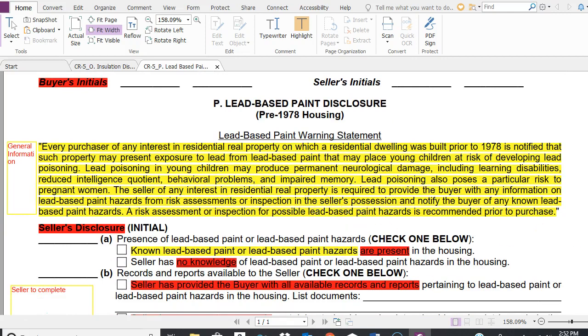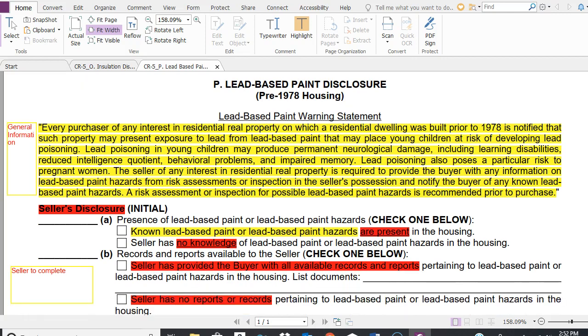There's some spots where the sellers need to initial, buyers need to initial, and the listing agent and selling agent need to sign as well. You'll see here in a minute. This is just general information about the findings that lead-based paint could have potential health risks, and they stopped manufacturing that paint in 1978, so that's why we don't have to do it if it's built after.